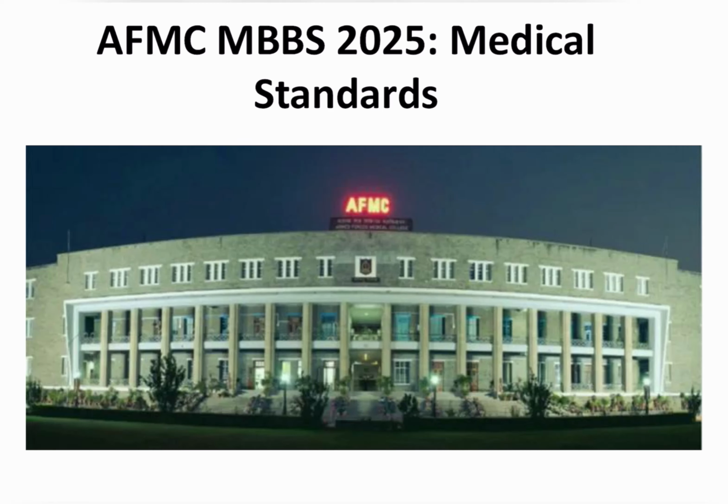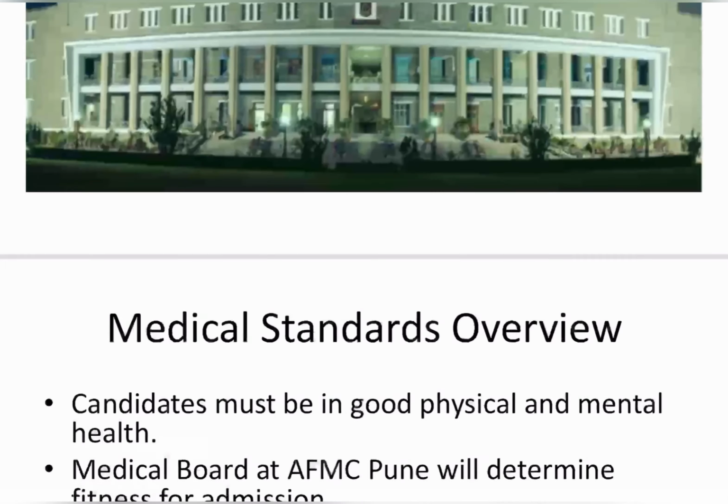So today we are going to be talking about something very crucial, the medical standards for AFMC admission. I know many of you are preparing for it, and trust me, there is nothing worse than clearing NEET, acing the entire interview process and then getting disqualified due to a medical issue. So let's go over everything you need to know to ensure you're fit for AFMC.